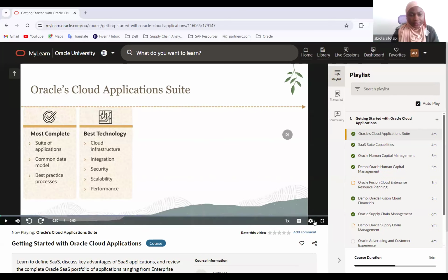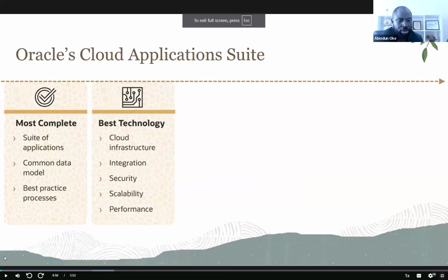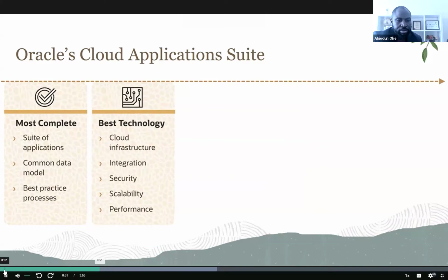Okay. Yes. All right. So the first section is talking about the cloud, the Oracle Cloud Application Suite itself. This is the infrastructure on which all these other applications are built. So Oracle Cloud applications are built on Oracle Cloud infrastructure. Let's start from the beginning.